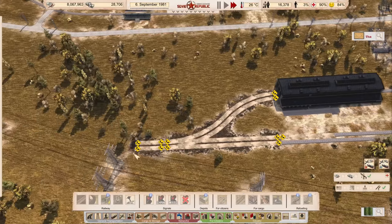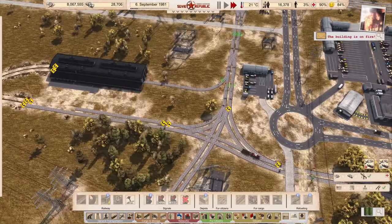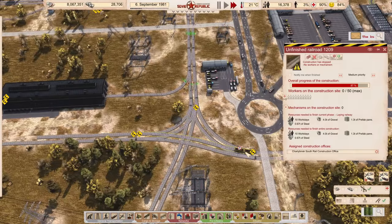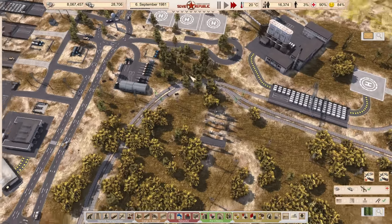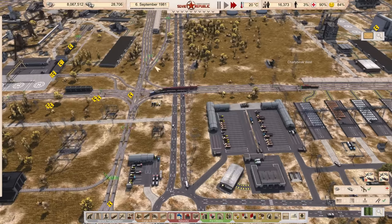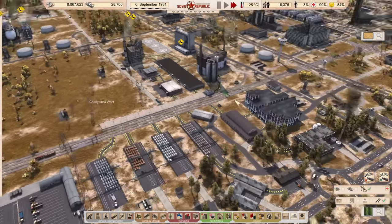Once this is built and these are built, and then we can connect that up over there, then we can get rid of this. We don't need it anymore. Everything will be fine. So let's just remove the track builder and get that out of the way. The waste train should have already left. Indeed, it did. And it's out of the way now. Okay. Good.